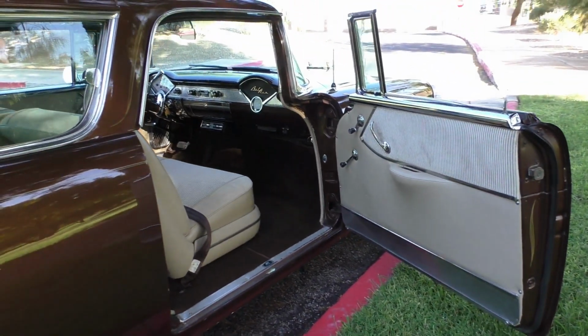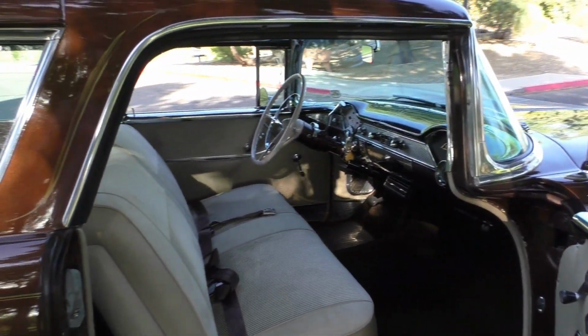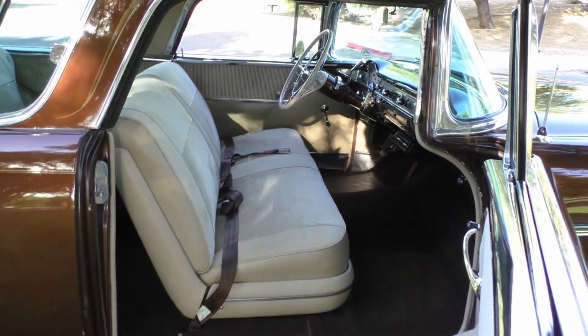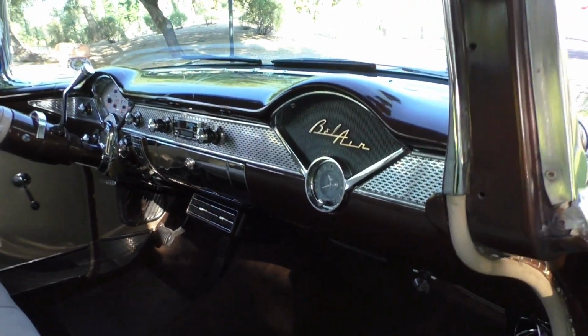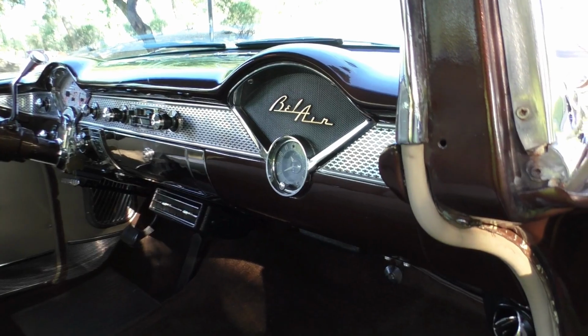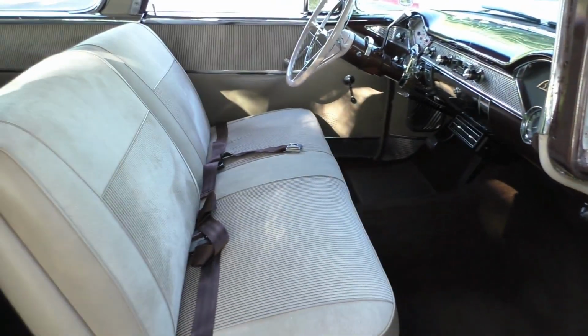The interior was brand new when the owner purchased it. In '87 it had been updated to a new interior. It had shag carpet in it, that type of restoration. So the interior doesn't have much wear. He hasn't driven a lot of miles. It still has factory dash trim other than the gauge cluster over there, a Classic Instruments cluster. It has chocolate brown carpet and nice tan seats here.